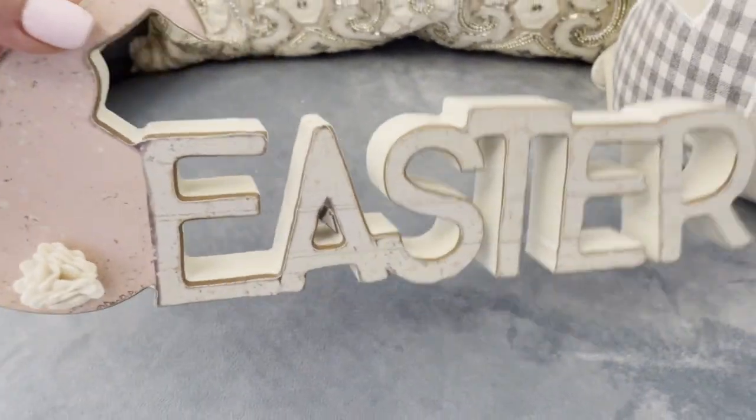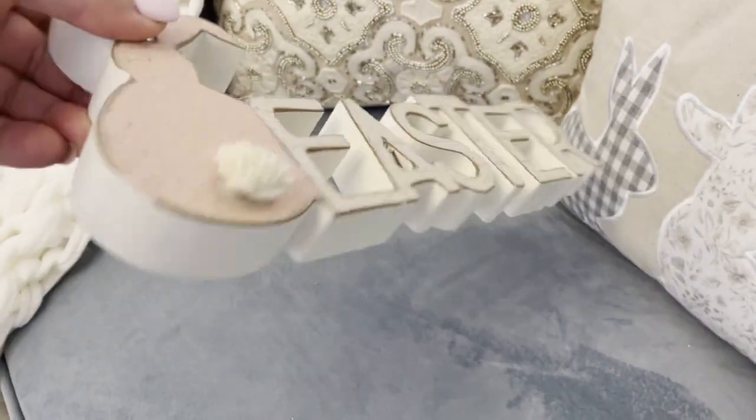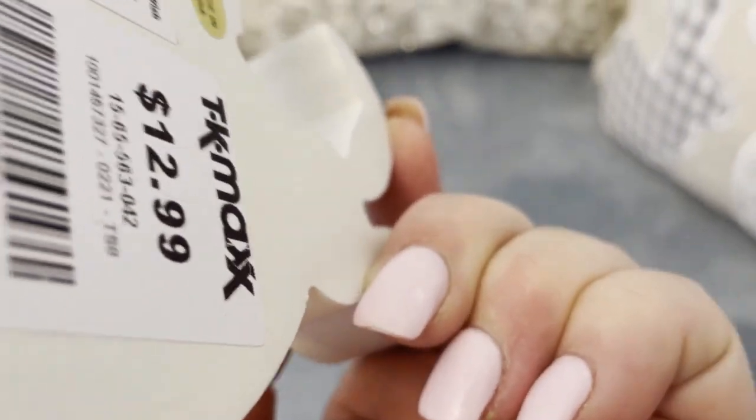Now, you know your girl Chelle absolutely loves blush pink as well, and I couldn't walk away from this adorable little Easter sign.